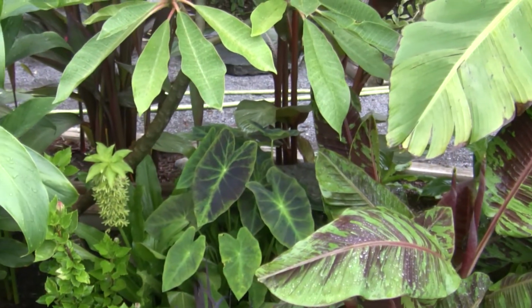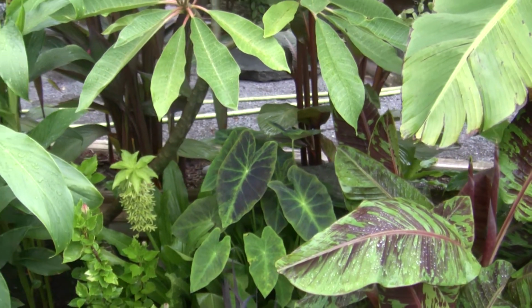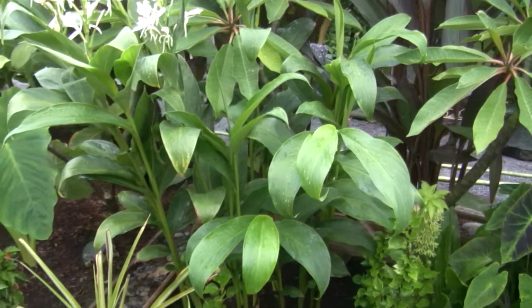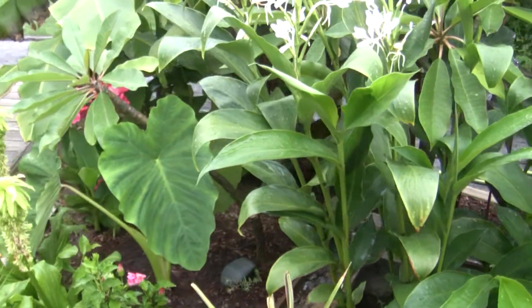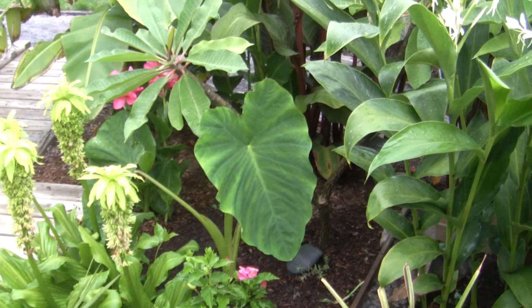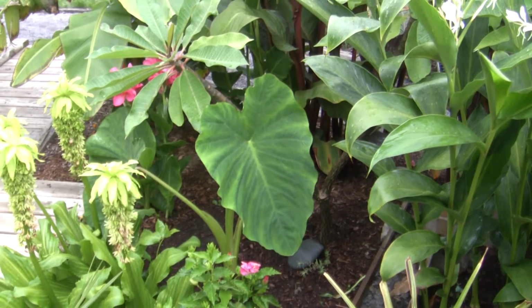This is an Imperial Colocasia. My large green Colocasias died over last winter. The roots rotted in the basement. So I've got one new one there. It's still pretty small, but over time, each year it'll get a bigger and bigger root.